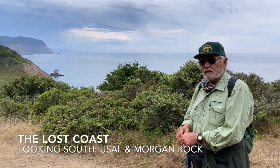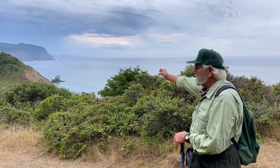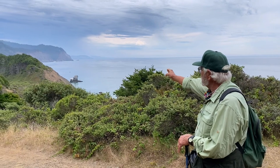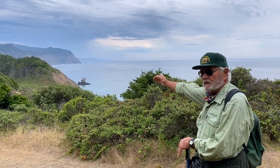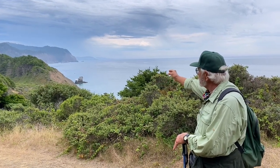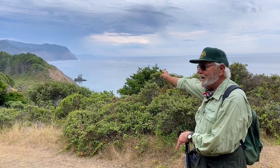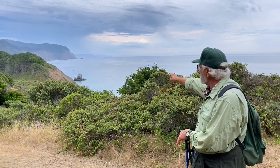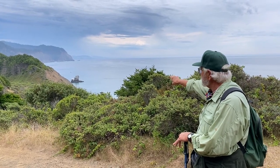Friends, we're looking at the south portion of the Lost Coast, and the public land extends beyond that furthest point, and it wraps into the next canyon at Usal, about another 7 or 8 miles from the high point down there, which is called the Jackass Cliffs. And we're particularly looking at this closest rock with all the white bird droppings on it.